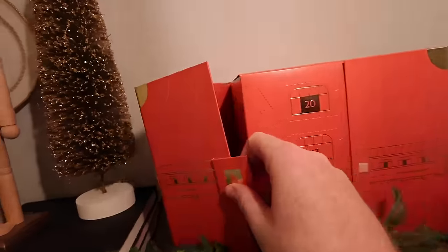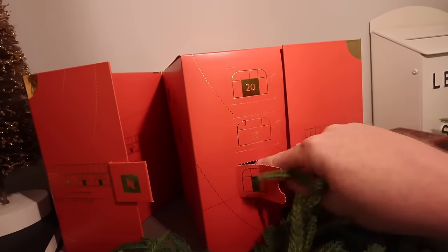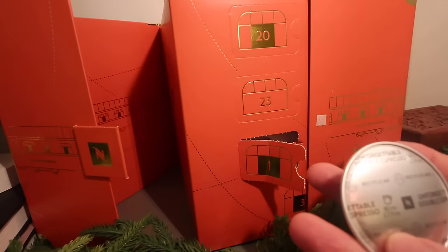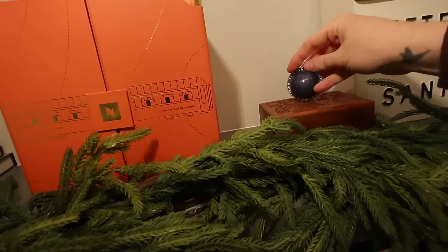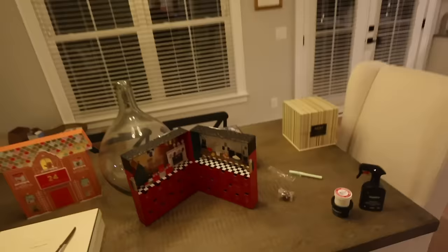Steven surprised me with the Nespresso one. Day one is right here. And we will have this tomorrow. We have Unforgettable Double Espresso. I'll save that for tomorrow morning. Let me go figure out where I put the nativity.